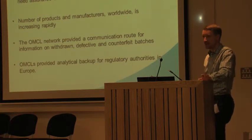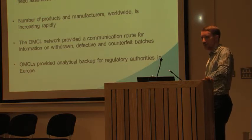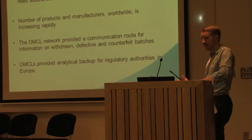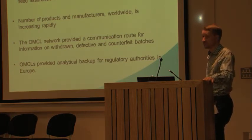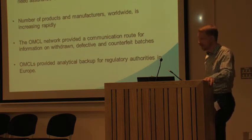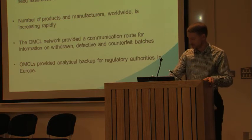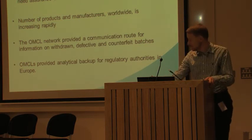Examples of this can be, I don't know if you remember the Northwick Park incident, where there was a clinical trial with a number of patients. Well, that product came back to NIBS to check that everything was okay with it, and we actually did quite a lot of research on that product and identified the reasons why the results were as they were, and identified the flaws in what was done. So that's the other role that we have.